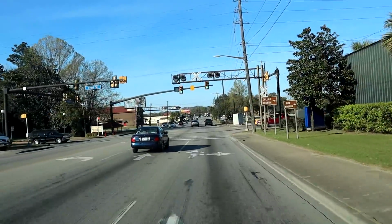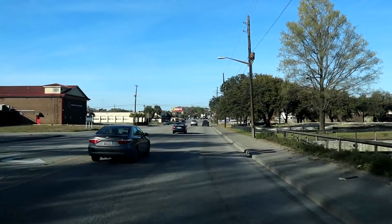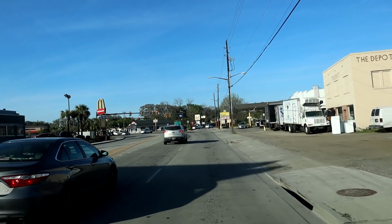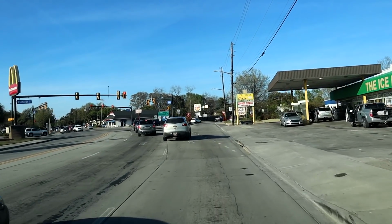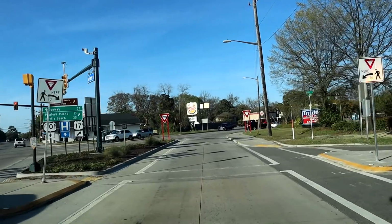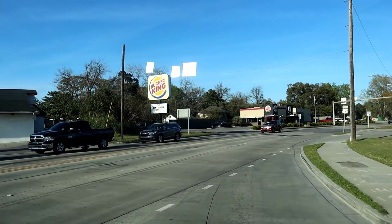To the right here is where the waterfront is. Also a museum is there. Oh, Lord. These roads. Right here it splits. 701 goes that way. That leads to Conway. We're gonna stay on 17 here. You go to Pawleys Island, Myrtle Beach area. Yield. No traffic coming.